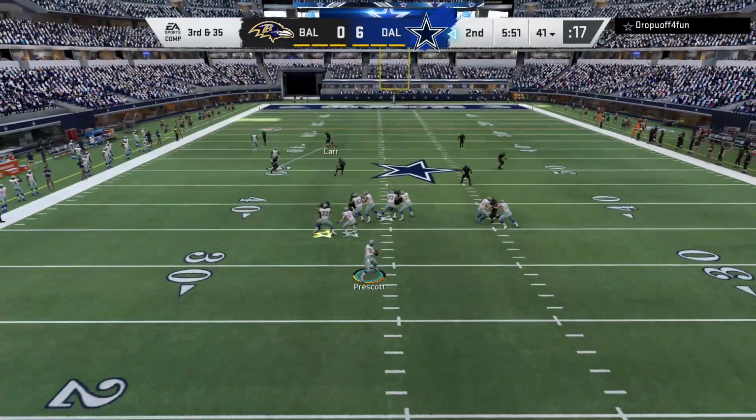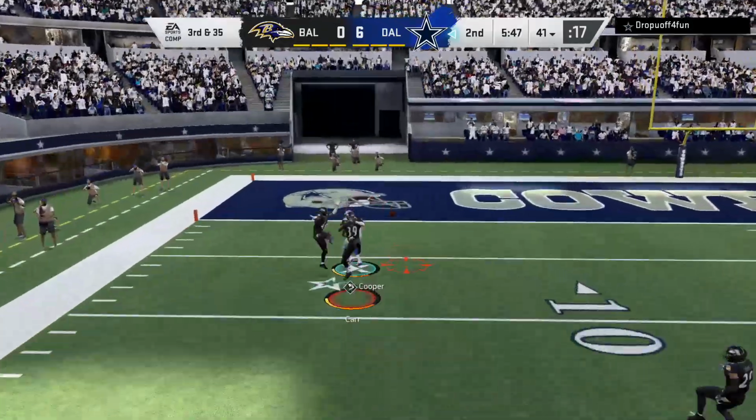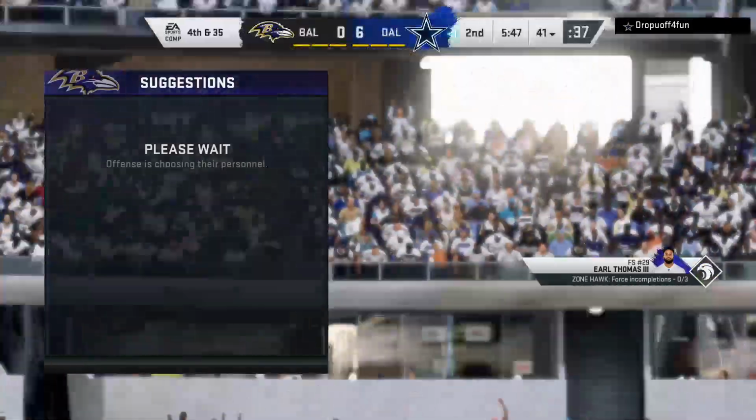From the shotgun, it's Prescott. Looking deep in the direction of Cooper. And almost picked off. I guess the good news for them now, it's 4th down.